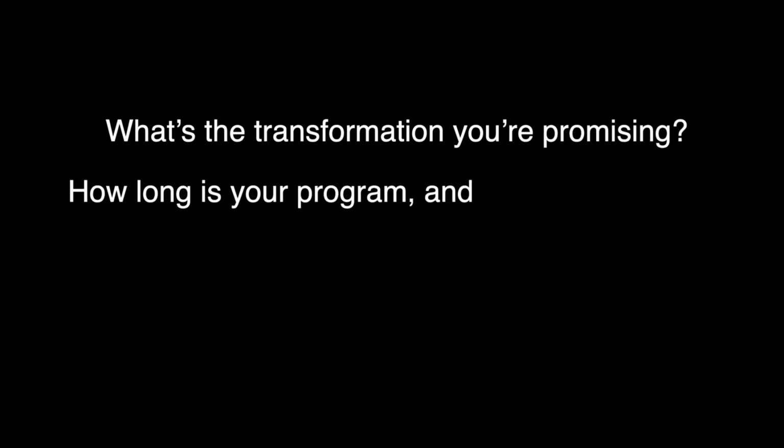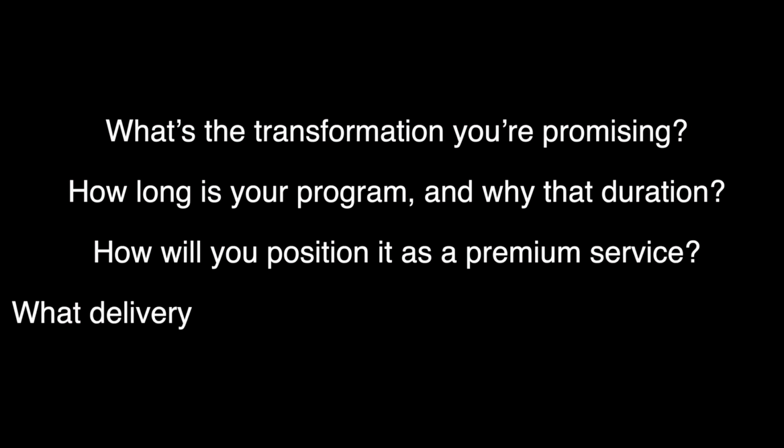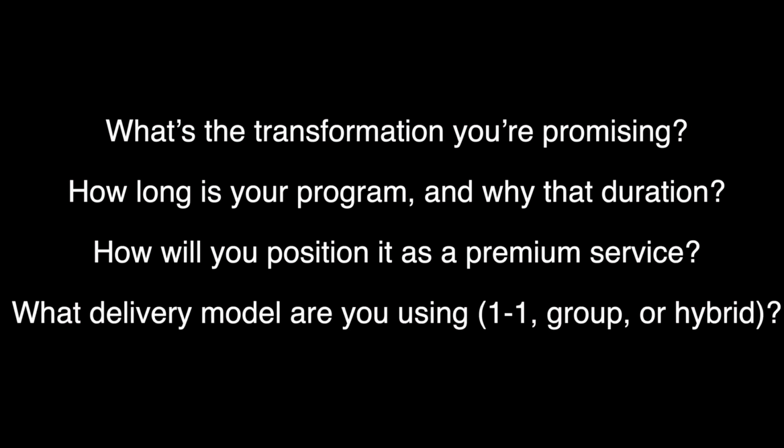But if not, just answer these questions to build your offer. What's the transformation you're promising? How long is the program and why have you chosen that duration? How will you position it as a premium service? And what delivery model are you using? One-to-one, group, or hybrid? Getting clear on these 4 things sets the foundation for everything that follows.